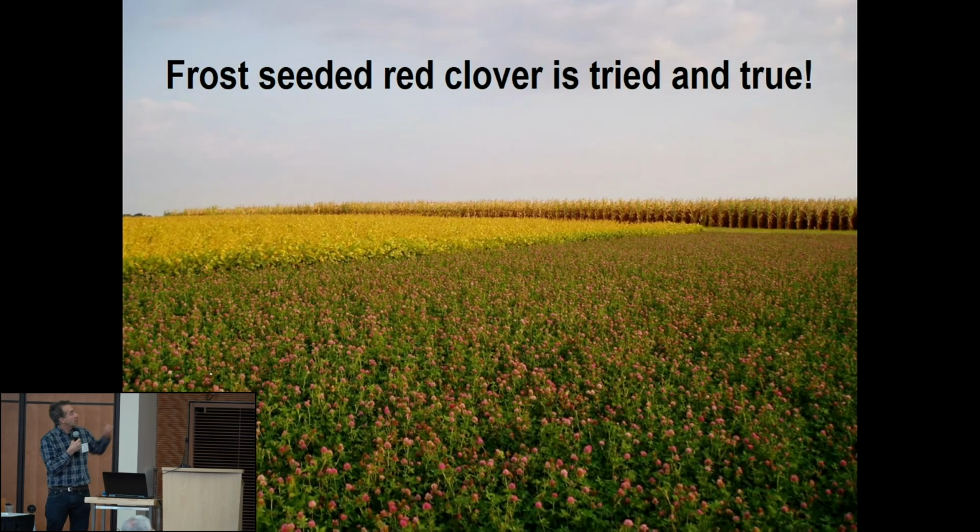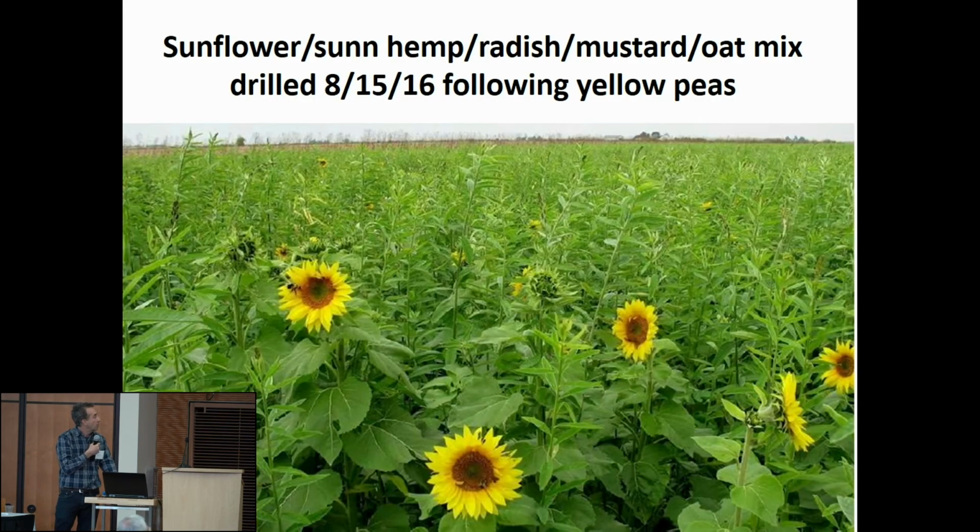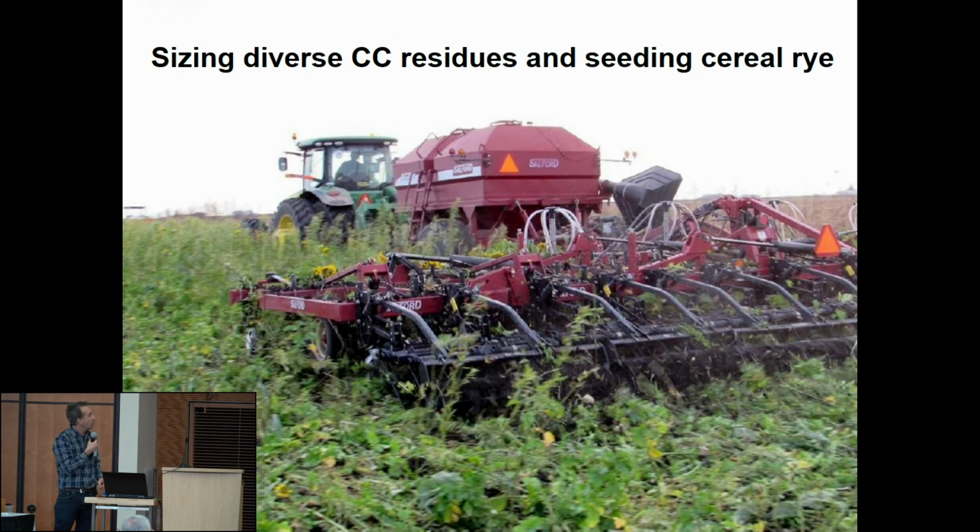Okay, so frost-seeded red clover is a tried and true system. We still use some of this, but as we try to increase eco-functional intensification, we are doing more of this, where we're putting multiple species together. This is not an option unless you have a small grain or something that's harvested very early in the season that allows you the growing season to grow this. In this case, we actually went in with this vertical tillage tool with an air delivery system, and we planted rye into that diverse cover crop mix.